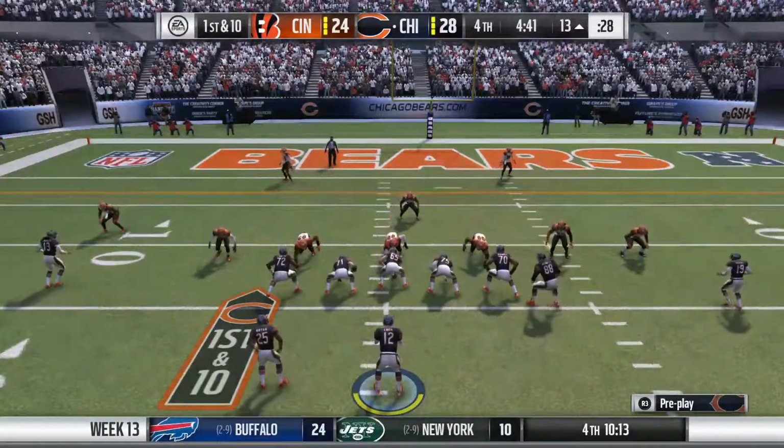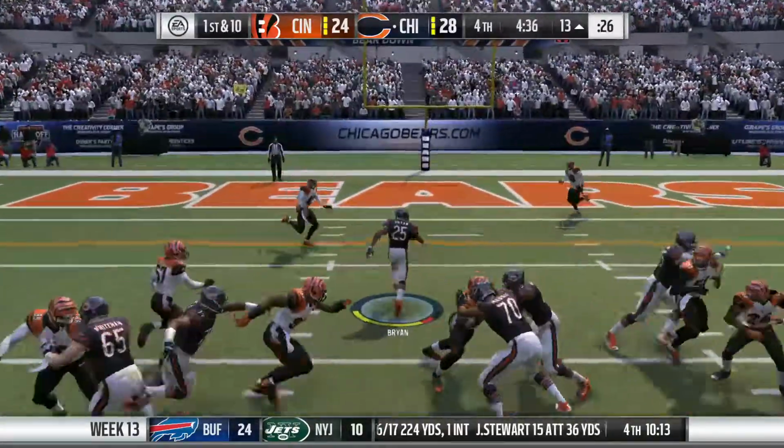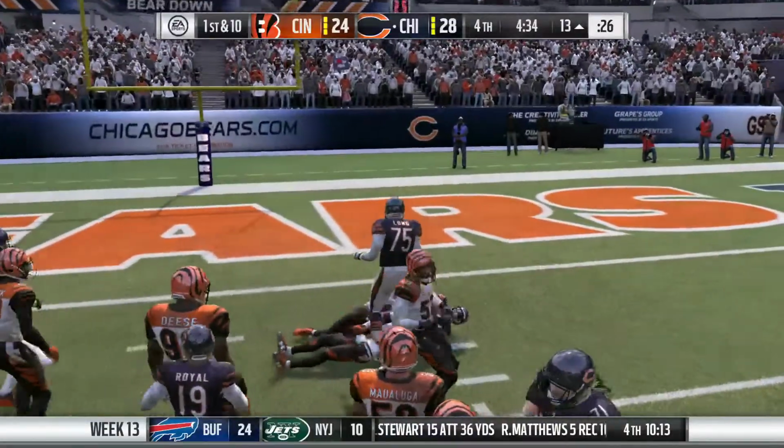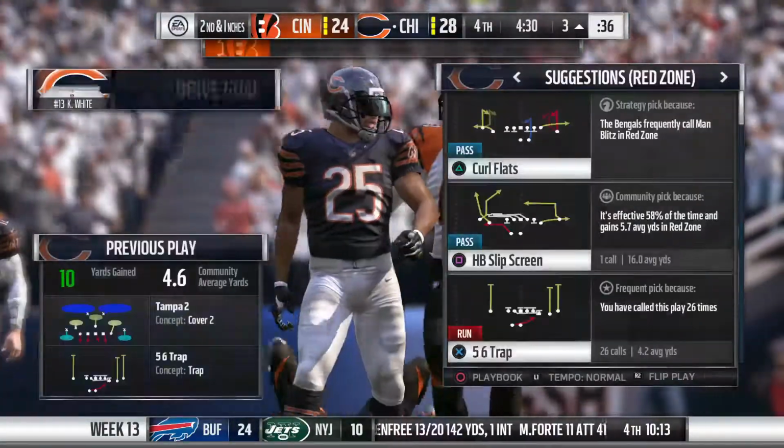Why? He scrambles and picks up a 1st down. But what else does he do? Protects himself by sliding and avoiding the big hit. Double plus, big-time play. Give him 10 yards on the pickup, and that'll bring up a 2nd and just about a few inches here.